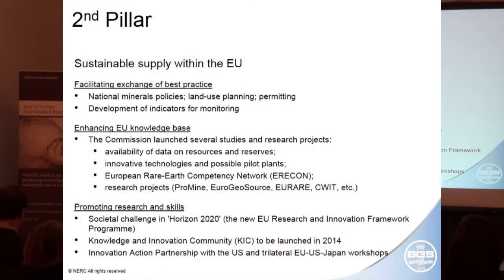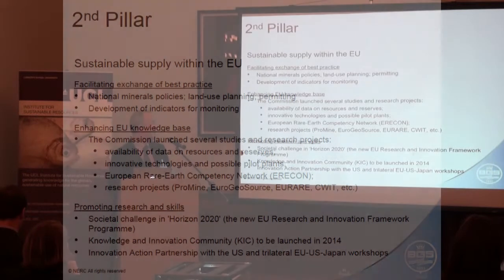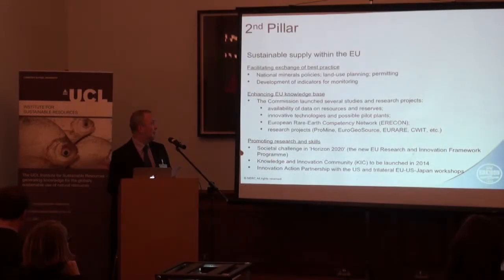With regards to the second pillar, as already mentioned today, we are carrying out this exchange of best practice with three focus areas. One is on a general, overarching level, national minerals policies. The second area is land use planning, and the third area is permitting.